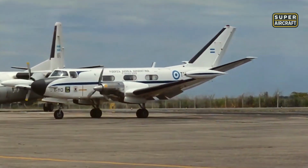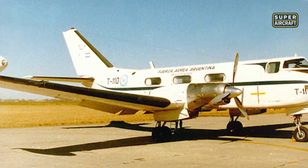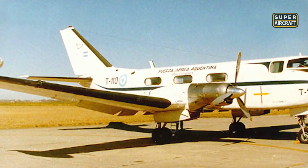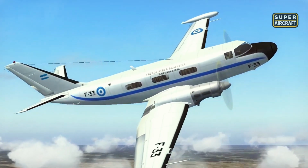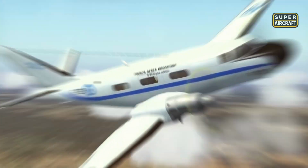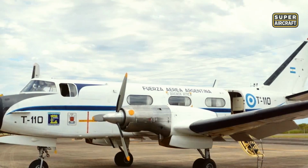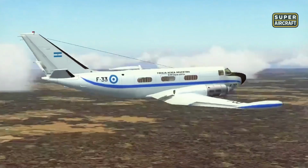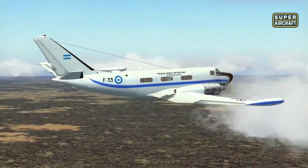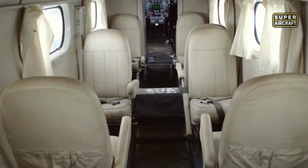Inside, the Guaraní II could carry up to 15 passengers plus 2 crew members. Its semi-monocoque fuselage and single vertical fin provided excellent aerodynamic stability during long missions. With a range of 1,240 nautical miles, it was suited for military transport, executive travel, and civil administration. In 1965, it flew to the Paris Air Show, then crossed the Atlantic, becoming the first Latin American aircraft to do so.